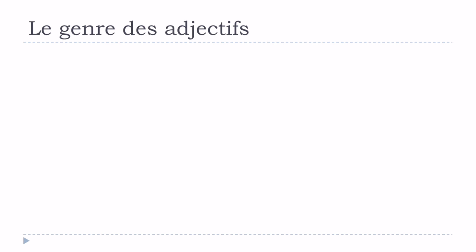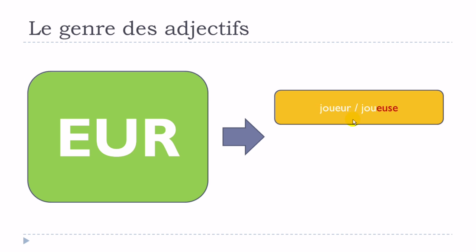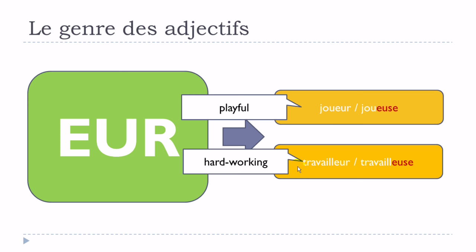What if your adjective is ending with E-U-R? So let's see now. Joueur, so it will become joueuse. Okay, so you take away this E-U-R and you change it and you put E-U-S-E. Okay, so joueur is becoming joueuse. And in the same way, travailleur is becoming travailleuse. Okay, so E-U-R is going away, and then you put E-U-S-E, euse. Joueur, joueuse, travailleur, travailleuse. And the meaning, joueur, travailleur.